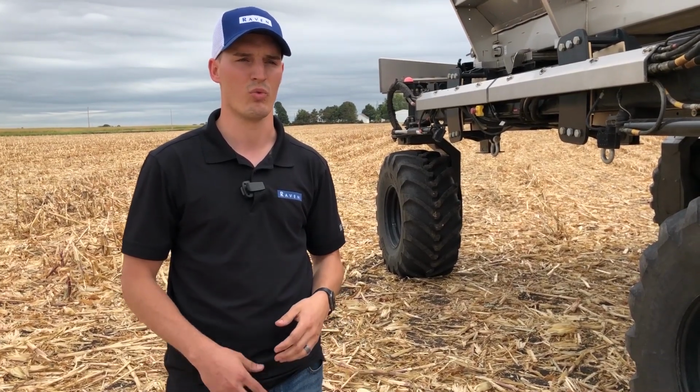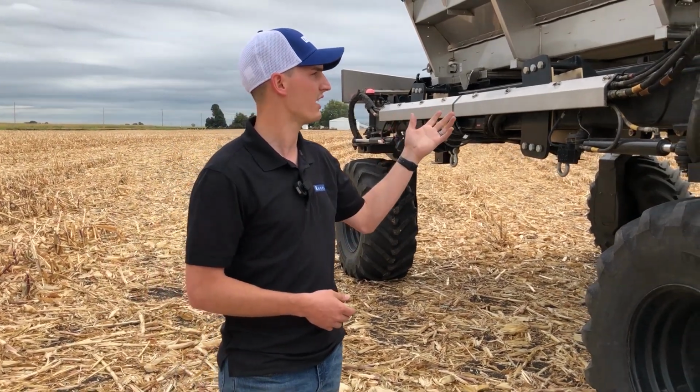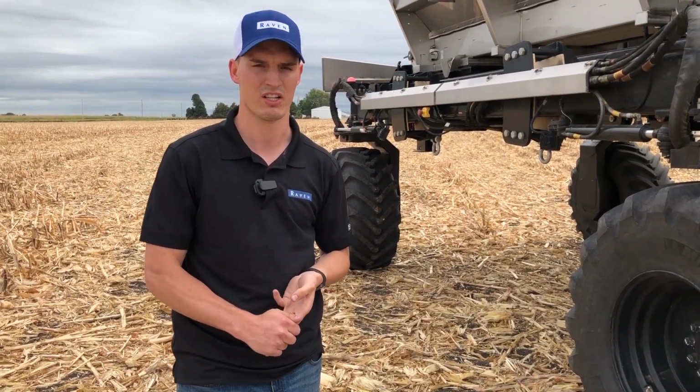As for why this could be attractive to a farmer, right now we've got the new Leader spreader, we've got the Pattison sprayer, and we've got the Seedmaster seeder. Those are all readily available.